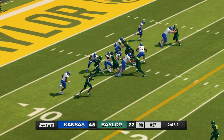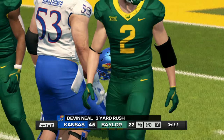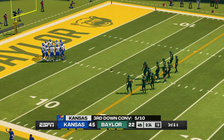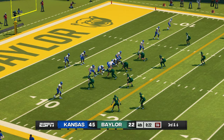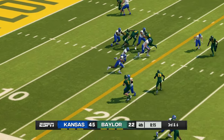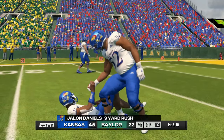To about the 11-yard line. They'll line up at the 11. It's third down. They come out in a five-wide set. He's on the run. Makes it out to about the 19.